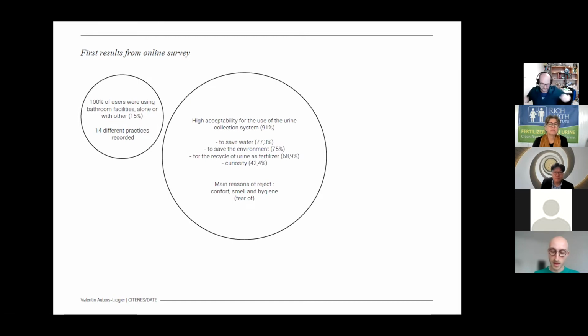Overall, there is a high acceptability for the use of the urine collection system for different reasons, mainly to save water, to save the environment, or for the recycling of urine as fertilizer. But also thanks to simple curiosity from the users. The main reasons for rejection were the lack of comfort, the strong smell, or the lack of hygiene. It often was the fear of something that was leading to the rejection.